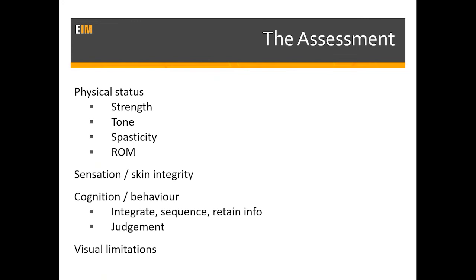Assessment goes on to the physical items. What's their overall range of motion? Their strength, their tone, their ability to manage their spasticity. And in that spasticity, tone, abnormal reflexes category, I'll typically try and look at all three independently. Remember that spasticity is movement dependent, it's velocity dependent, whereas tone can be at rest. Is it low tone, is it high tone? Is it more of a dystonic tone?